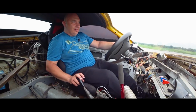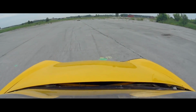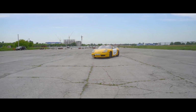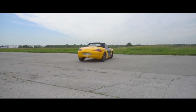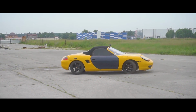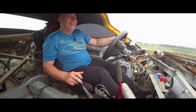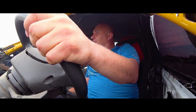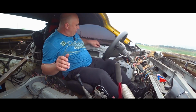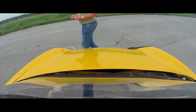It does accelerate. Maybe I should try going sideways. That was fun. Holy shit. All right. That's ours? Great, it's falling apart. That's nice. I like that.